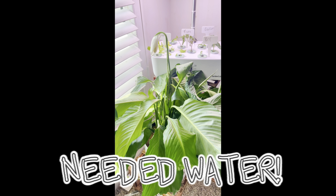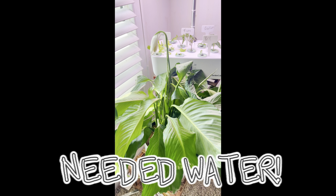Can somebody tell me what's wrong with my plant, please?